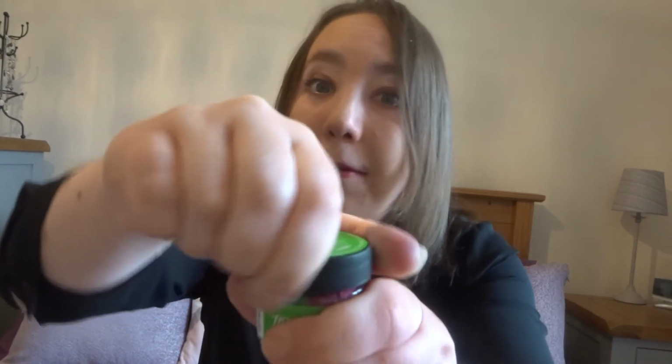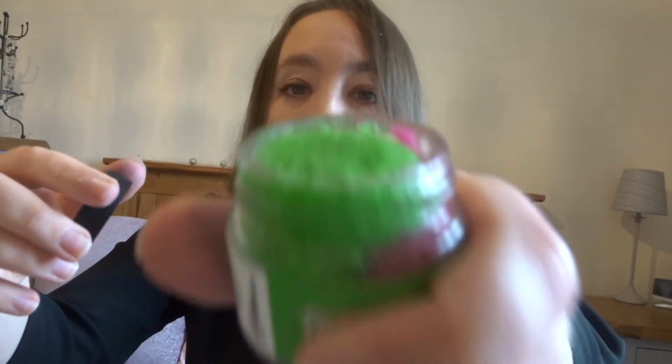And the last one is this. I don't think I've used a lip scrub from Lush in a very, very long time. I think the last one was the Mint Tulips, and this is the Toffee Apple, so it'll go well with the cider. And it looks like that, but it won't obviously look like that on your lips. But yeah, I'm looking forward to trying that out.